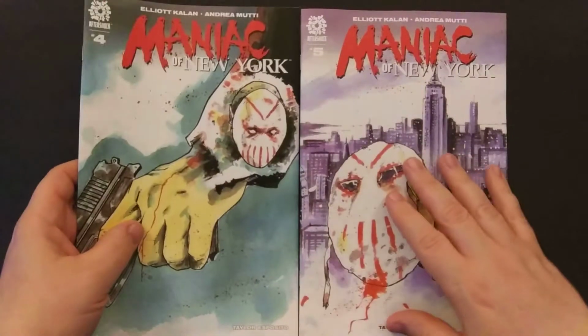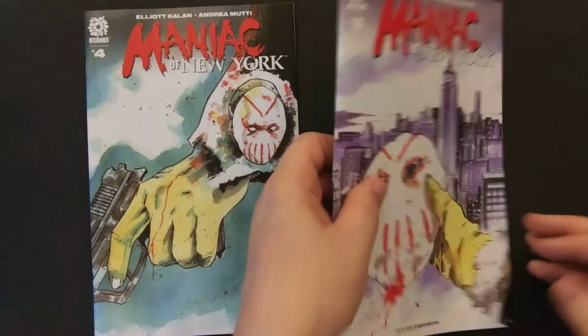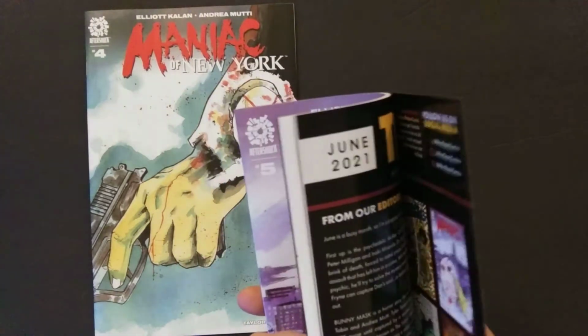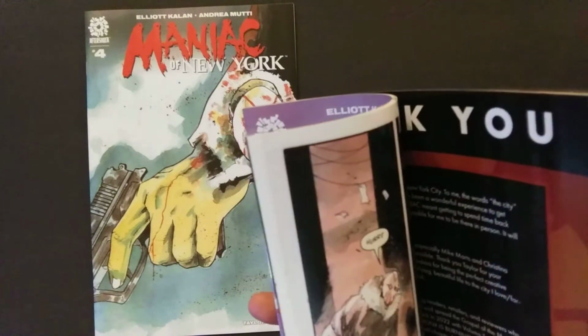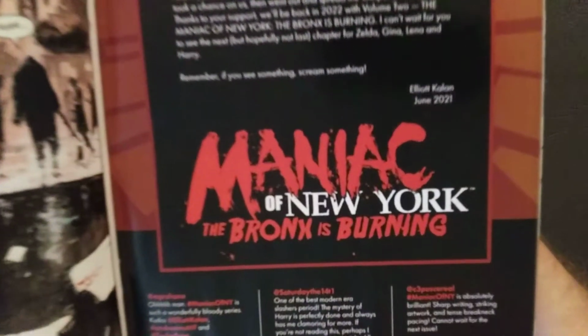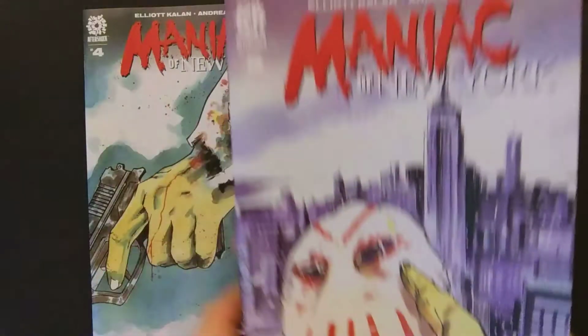When I first started reading this, I really didn't care for the art, and it sort of grew on me. This is a 5-issue, so this is the last issue of this story arc, but of course when you go to the back, try not to give anything away here. So that's coming. Maniac of New York, the Bronx is burning.